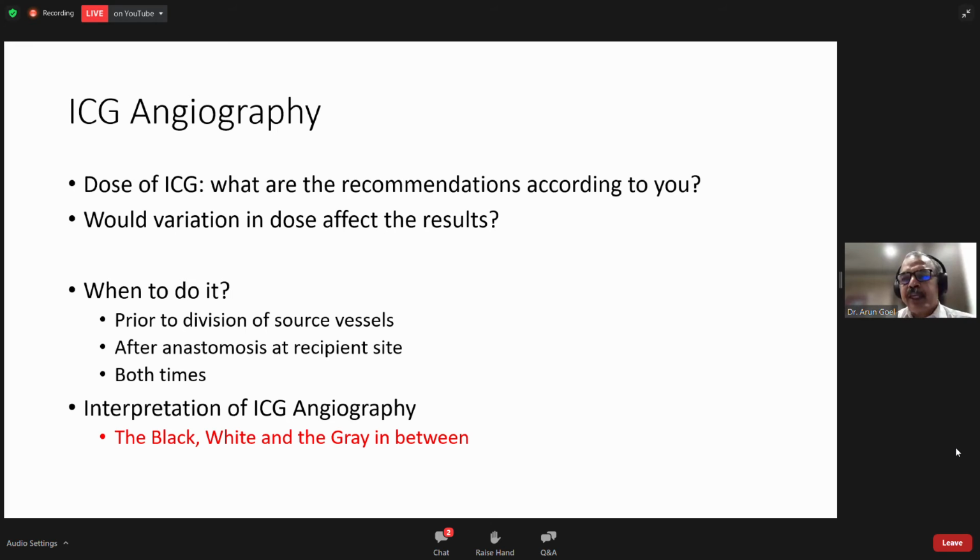But I have seen a variation, like the paper that you mentioned by Dr. Varela et al. from Madrid. They have used 2.5 ml of the solution, and there are other publications which use a dose based per kilogram, and the total dose then comes much higher. So my question is, would a dose of ICG make a difference to the assessment of perfusion?